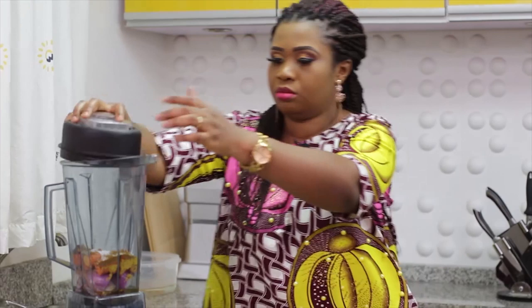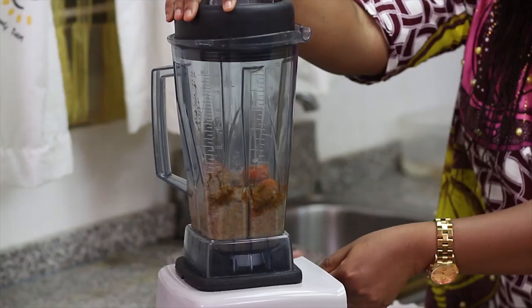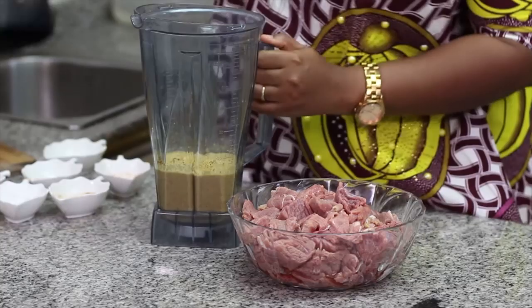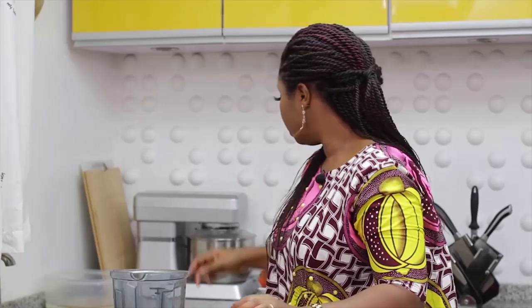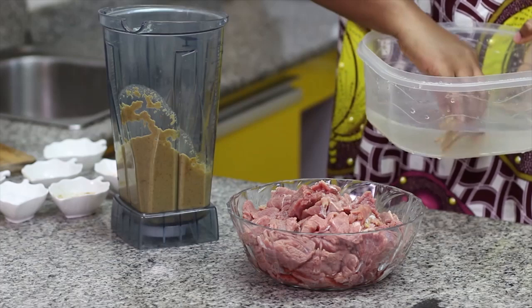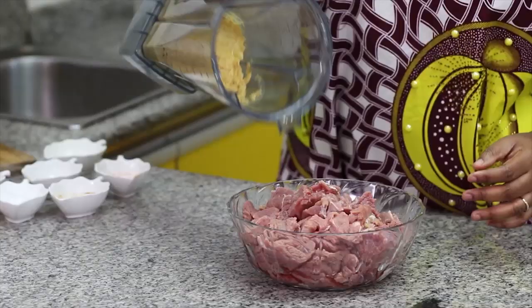So I'm going to blend it now. Okay, so the marinade is fine. I'll just pour the marinade into this meat. Now, I cut the meat in tiny chunks and I'll be stringing it onto the skewers. If you're wondering why I put the skewers in water, it's so that by the time I put them on the charcoal grill, they don't burn quickly. So you have to soak them in water. So I'll pour the marinade.